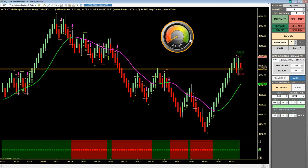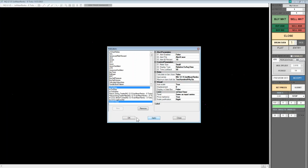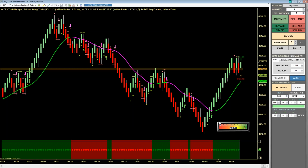The nice thing with the Omni timer also is that you can use the smaller version, which doesn't take up as much real estate. And you can drag it all over. I like the Omni timer more when I'm using time-based charts.